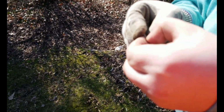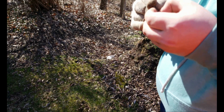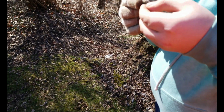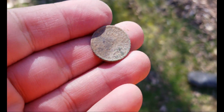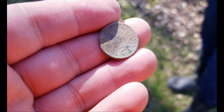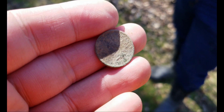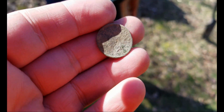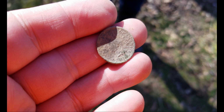Well, Nathan says it's 1873. I can't see it, but he's got better eyes than me. That's because I scratched the date. You can probably see it now. You see it? Barely. Yeah, 1873.